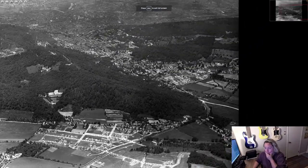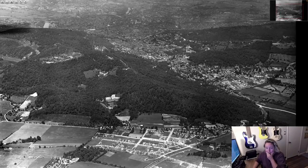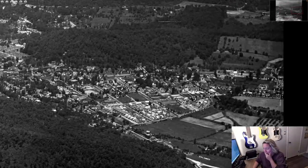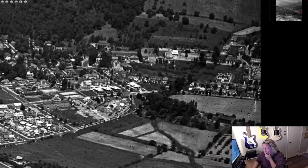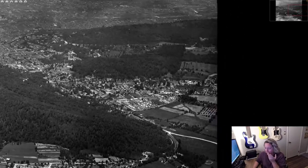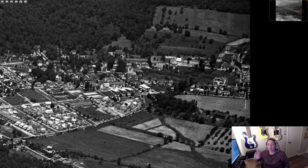Let's see. Oh, wait. Okay. This is Mount Penn, right? Yeah. Because there's Carsonia. I think this is the lake right here. I think this would have been after the park again. There's not going to be any aerial photographs of, I think, Carsonia Park, depending on when it closed.